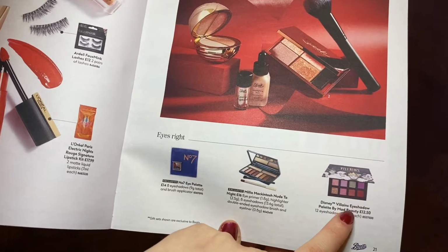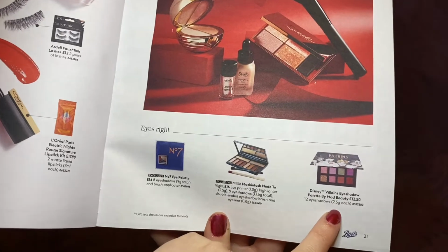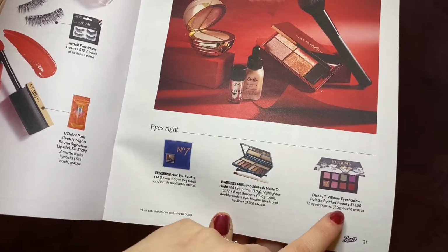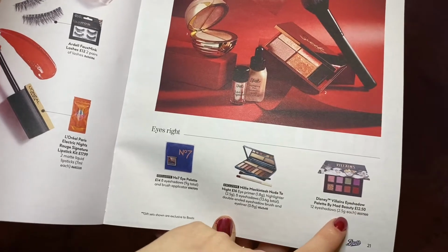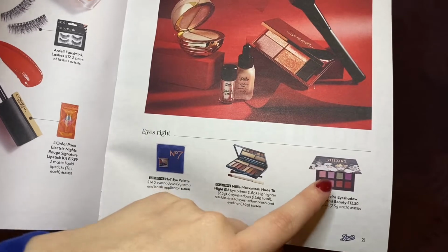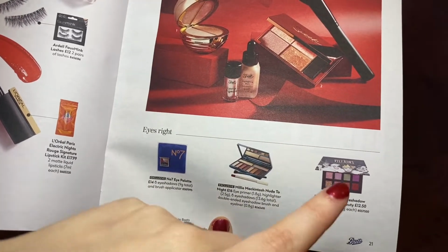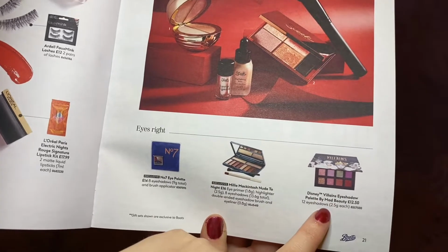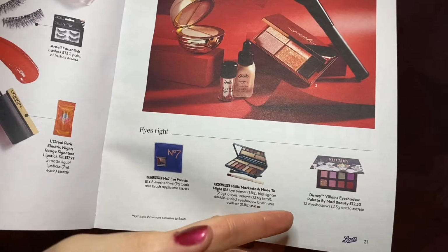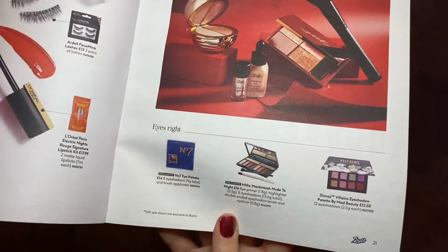When I saw this a second ago, my first thought was Colourpop, but obviously, unfortunately, we don't get Colourpop here. This is the Disney Villains eyeshadow palette by Mad Beauty, and this is £12.50. I'm not as drawn in by the shades of this as I am the Colourpop Disney Villains palette, but it is really cute packaging, and if you are a massive Disney Villains fan, £12.50 isn't bad, again provided the quality is not too bad and it is just something you wanted to look aesthetically pleasing in your collection.